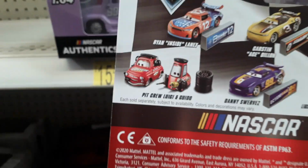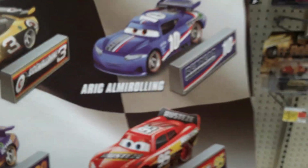Still can't find Pit Crew Luigi and Guido. Having trouble finding them. Carson Dillon. Can't find him. Here I have him. That's just stupid.